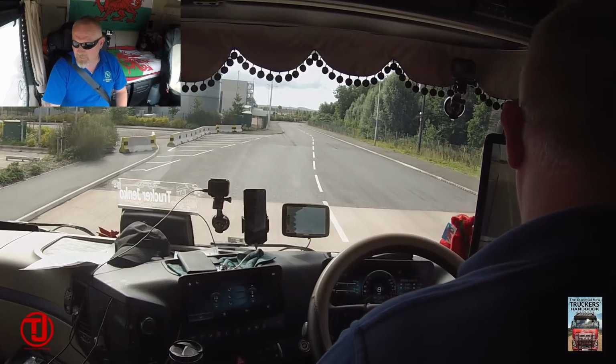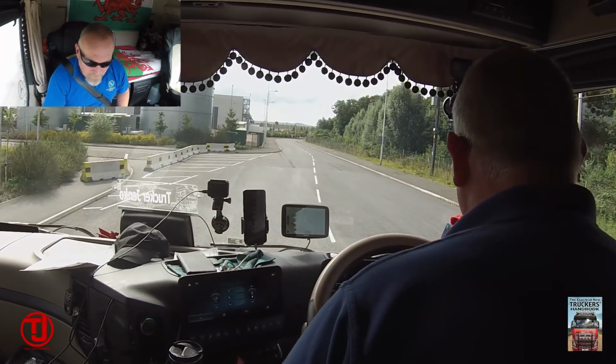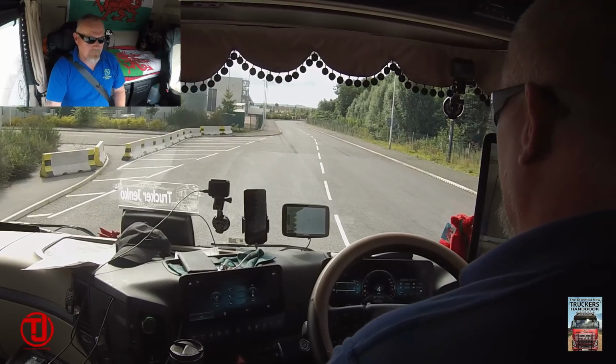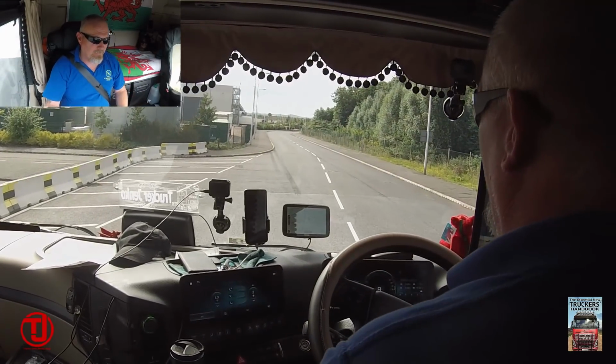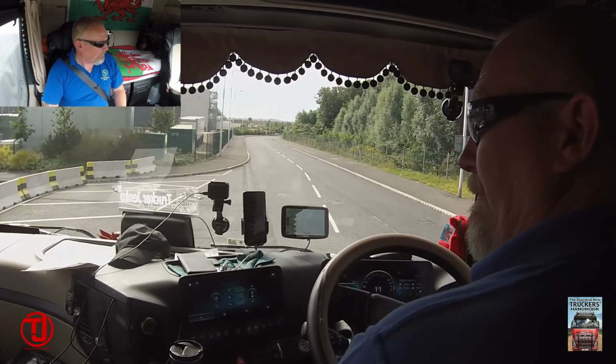These speed bumps are a nightmare. They're so sharp. They used to have speed bumps on this main road bit as well, but they've taken them off now. Thank goodness.